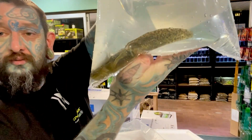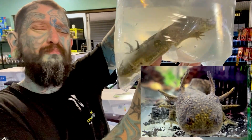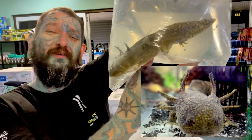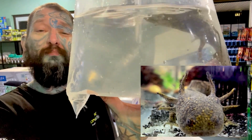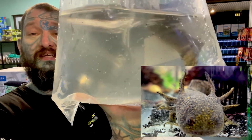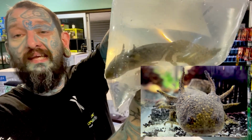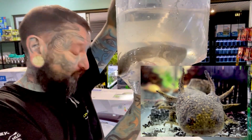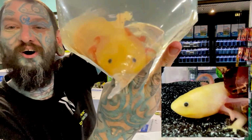And the second thing we have is an axolotl. There should be a few axolotls in here. If you haven't seen axolotls before, I'm sure you have. Who hasn't seen an axolotl before? They are a Mexican walking fish. Not really a fish, they are a tadpole version of a salamander that doesn't turn into a salamander. This is the wild type, blacky brownie type. There should be some albinos and stuff in there as well. Let's jump to what else we've got. It's gold. Oh, look at its eyes.